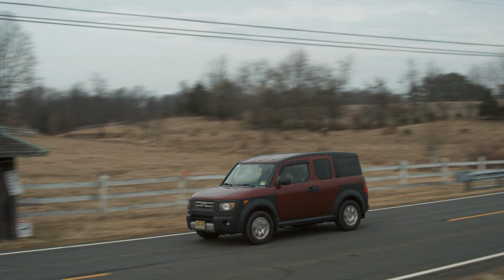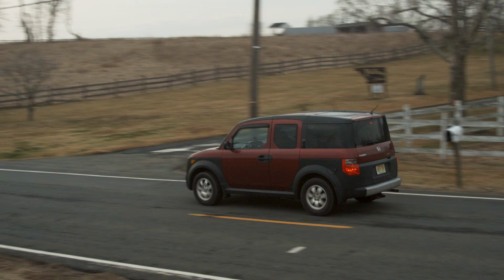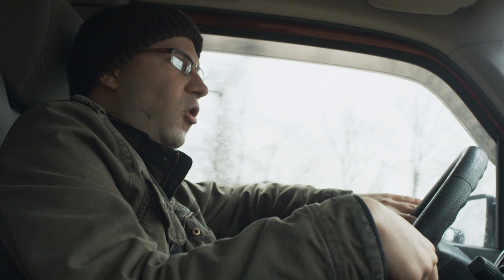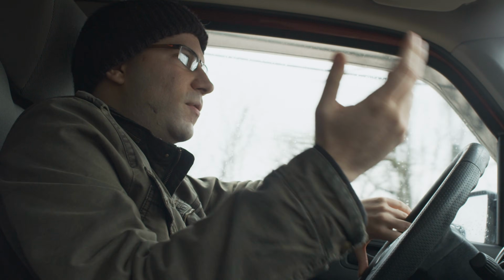Hospitals are a good place. There's people parked at hospitals all hours of the day. Movie theaters, bars, some grocery stores like Wegmans are open 24 hours a day, so you can just park there and no one's going to know the difference.